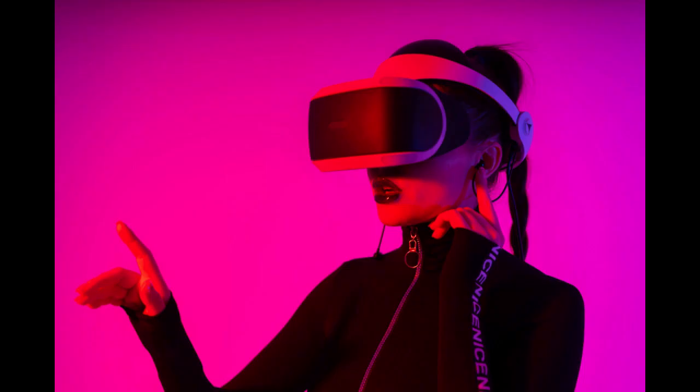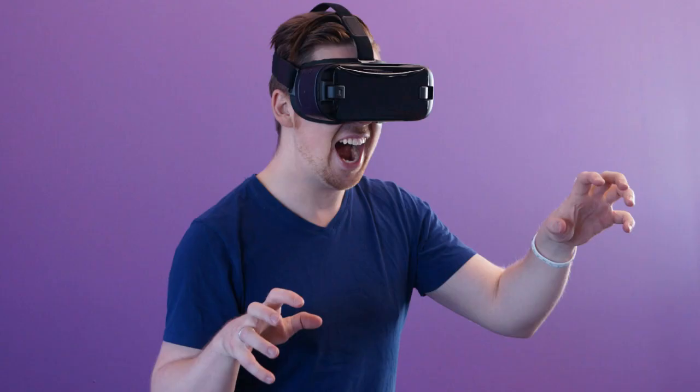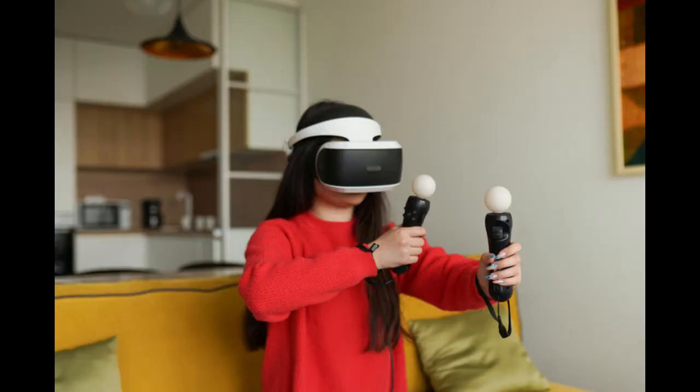5. Funding. Determine how you will finance your VR business. Options include personal savings, loans, investors, crowdfunding, or government grants. Create a detailed budget to understand your financial needs and seek funding accordingly.